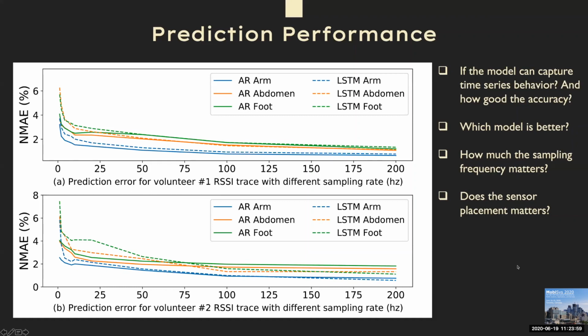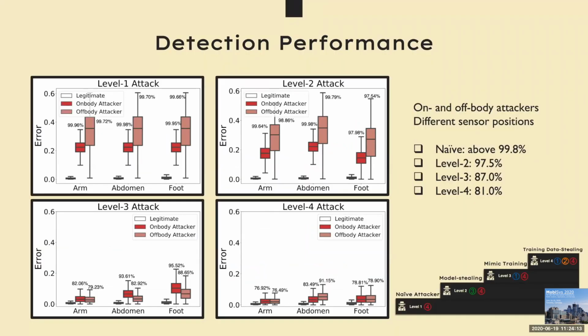And the final question is, does the sensor placement matter? Sensor placement has influence, but it's still within the range I mentioned at the beginning. After we see the prediction part, we go to the detection part. These four figures show the capability of our system to detect the four-level spoofing attacks we mentioned before, and we use a 10 Hertz sampling ratio here. The box plots show the abnormal score statistics I mentioned before, and we also mark the individual detection accuracy for each scenario on the top of each box.